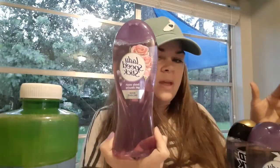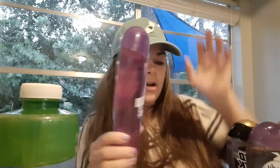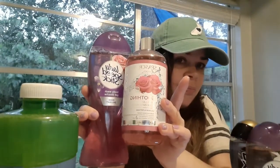Okay, so Lady Speed Stick Rose Delight. And this is 14.8 fluid ounces. This is a big container for a dollar. Let's see what the rose one smells like. Okay, not bad. And you know what? If you're doing a rose gift basket, I'm just going to throw it out there. Look how pretty these would look together. They kind of match. And they're both roses.